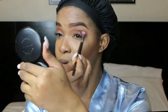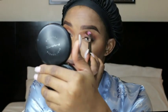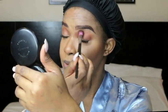It's not so easy applying eyeshadow when you have eyelash extensions. It gets in the way. I don't know if it happens to just me or to any other person.